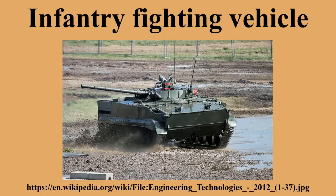In IFVs, the thickness of armor varies widely between models. Some vehicles are proof against .50-inch bullets, while others, such as Sweden's CV-90 and Russia's BMP-3, can withstand frontal hits from 30 mm autocannon. The sides, roof, and floor of IFVs have thinner armor. Vehicles must also protect crew against anti-personnel mines and against anti-tank mines. Newer vehicles like the Finnish Patria AMV use armor made in interchangeable modules of various thickness.